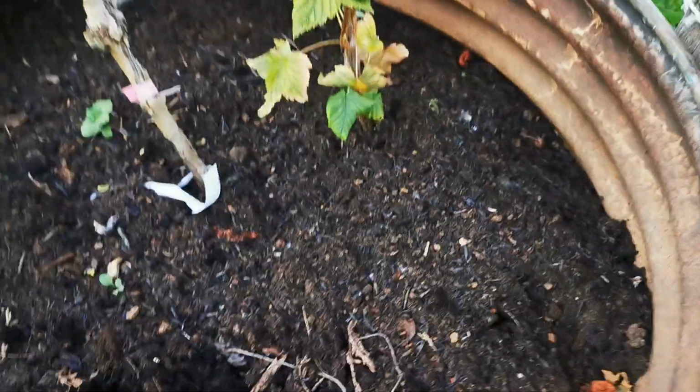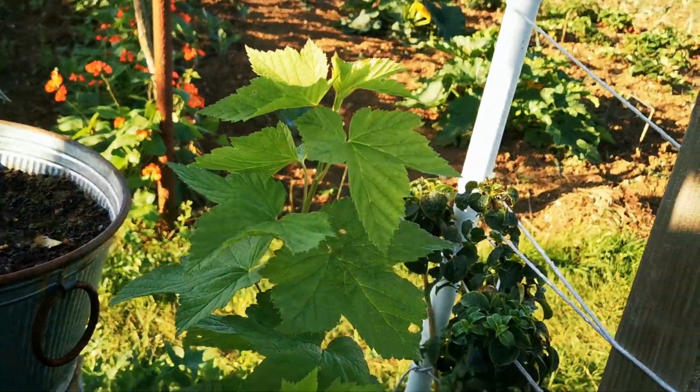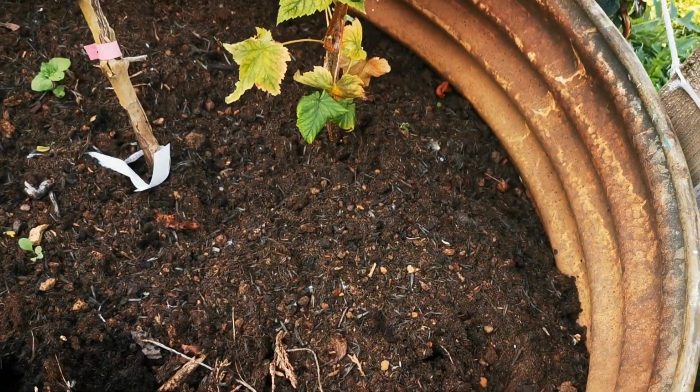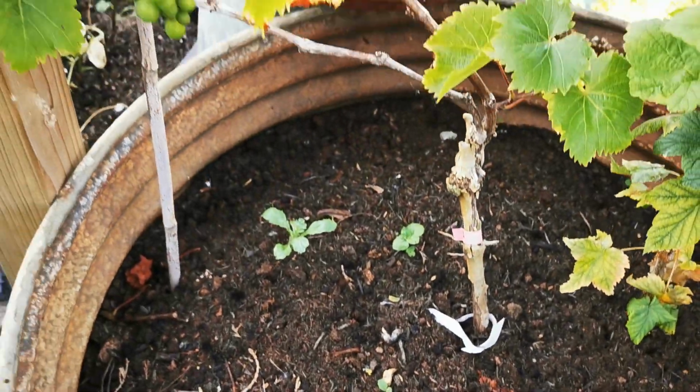Right, so this is blackberry. I'm not expecting a harvest off this one this year. That was a nice little one put in. I think it was a little Morrison's plant actually. Next to it is the grape.